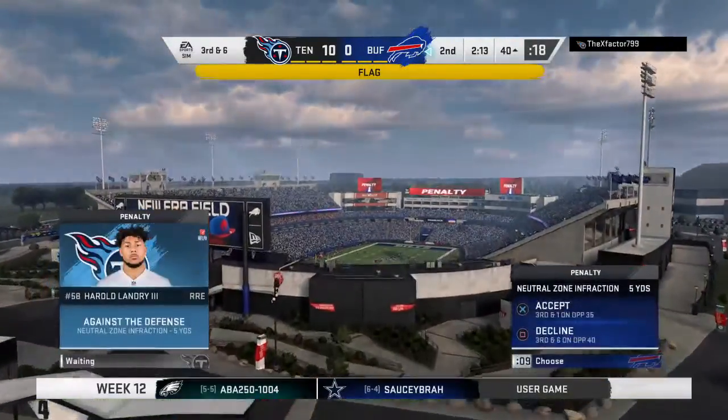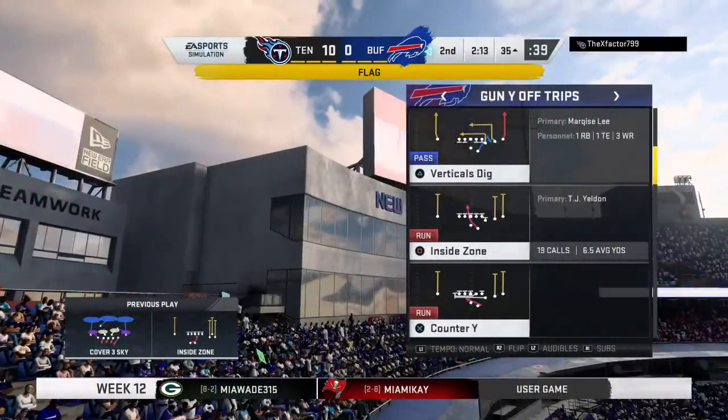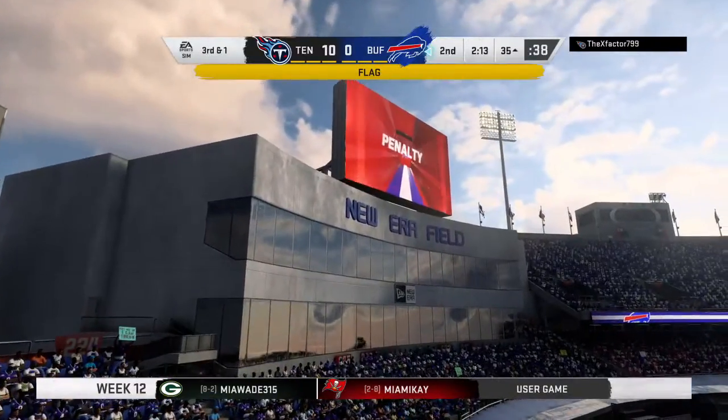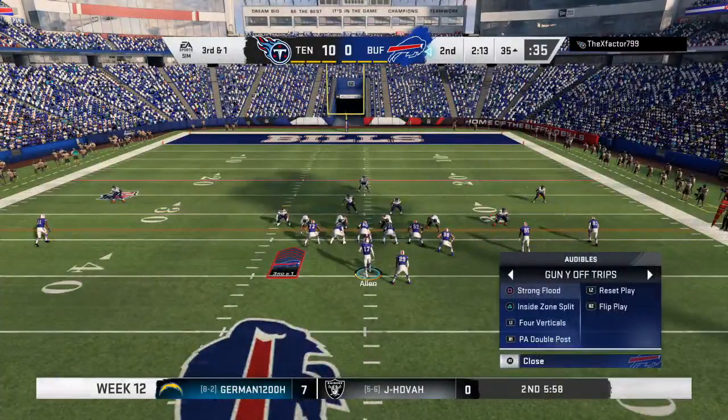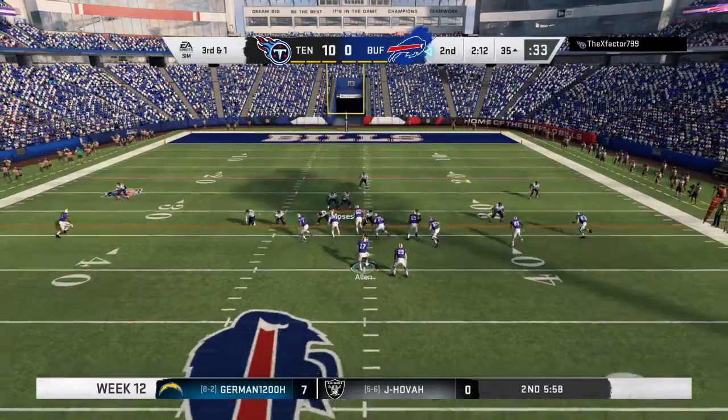They've seen things on tape and in previous games that led them to believe that even in a long-distance situation, they can still run the football and gain enough yardage to put themselves in a good spot on third down. They only need a yard here.